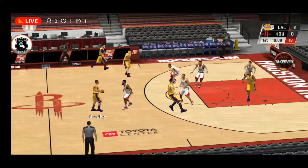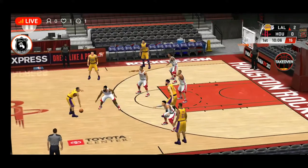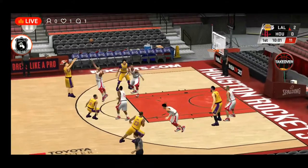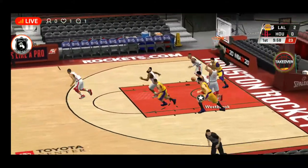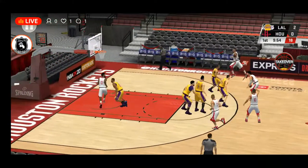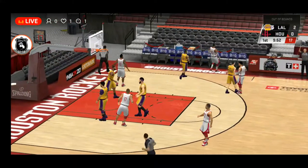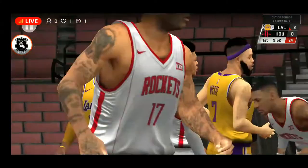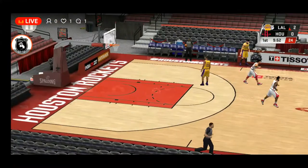We're just about 2 minutes into the first quarter. Outside Bradley. Pass to Green. Shoots the three. The Rockets pull it in. Now Westbrook. Out of bounds, the Lakers will take possession. Boy, did they ever make a mess out of that one. A terrible turnover.